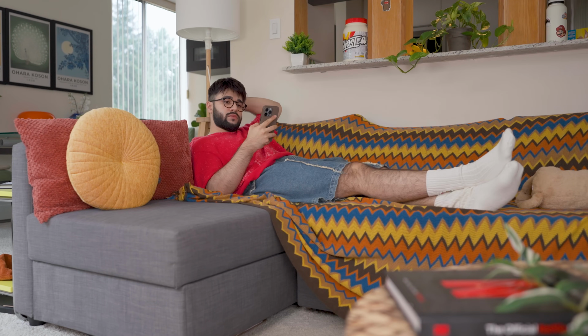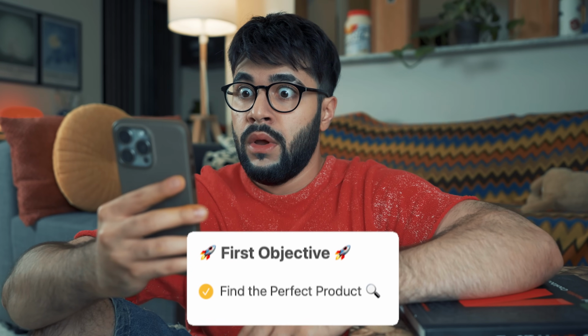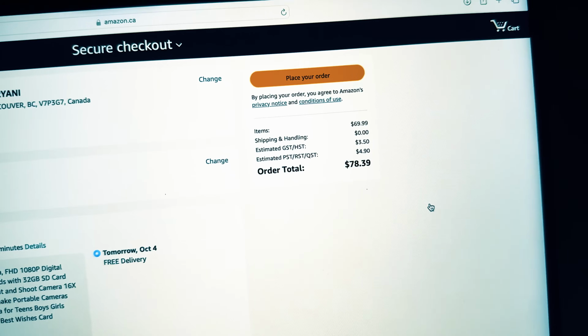So after spending a few hours searching and checking out dozens of different products, I think I finally found them. So I purchased the product from Amazon myself, and the next day, it arrived.